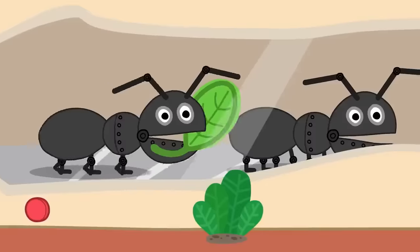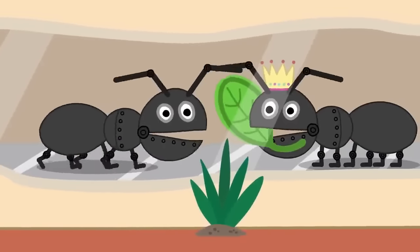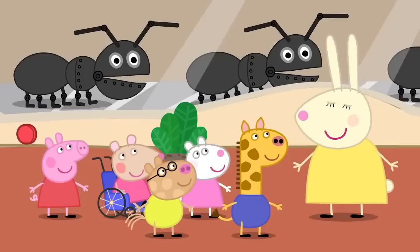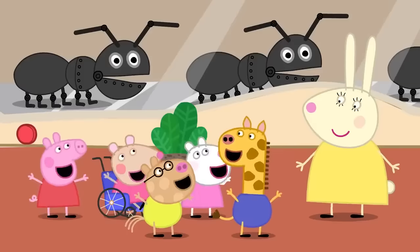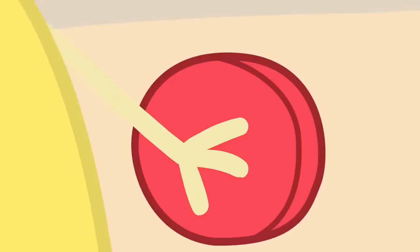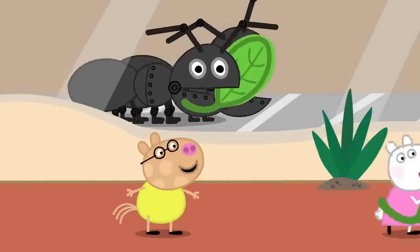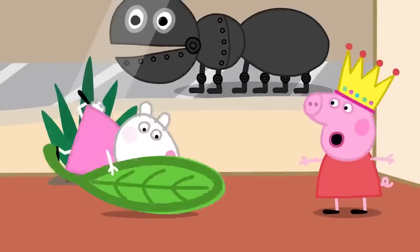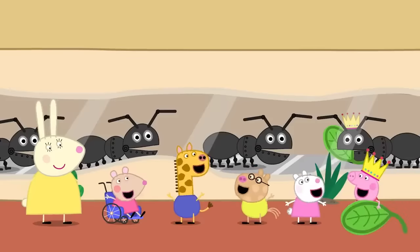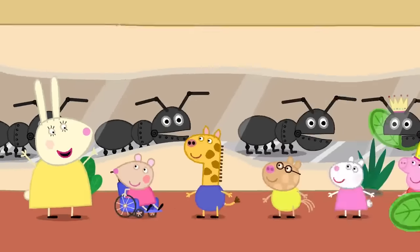Ants work together as a team to bring food to their queen. Would you like to try being ants? Can I be the queen? Yes! Yay! Yay! Peppa's friends are racing against the ants. They have to get the foam leaf to Queen Peppa. Well done, everyone. You worked as a team, just like ants.